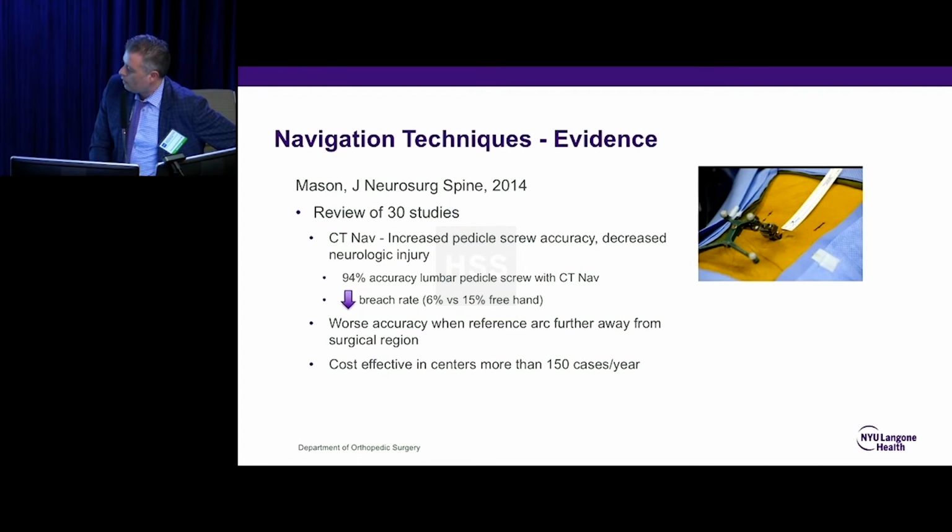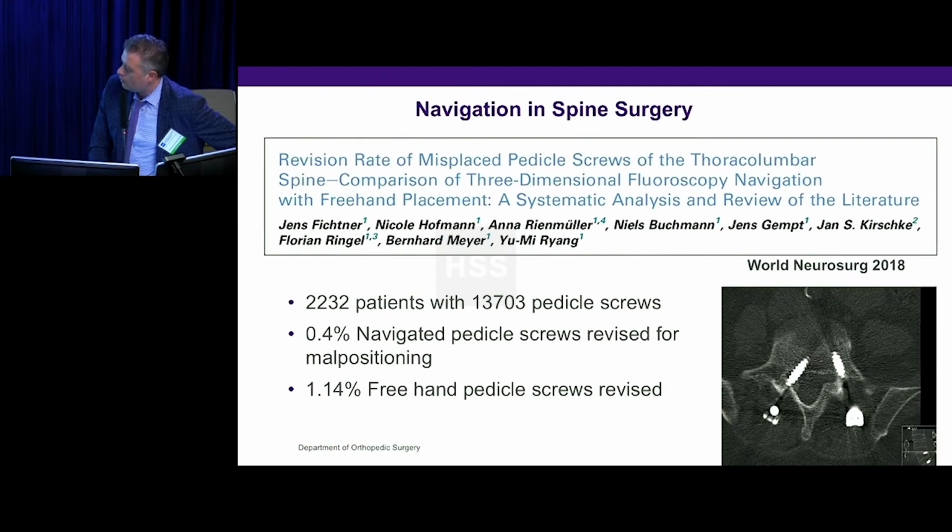So the question is cost as well. You just heard from Dr. Hostin about it. These are expensive technology platforms. And this study particularly estimated that you need to do at least 150 cases per year in order to become cost effective. I've heard various numbers depending on who's touting the technology. So that's something that would also need to be looked at very carefully. But it seems like it's going to be the wave of the future, some amount of integration.